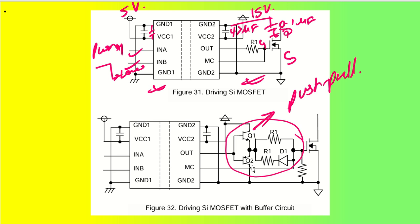You can design this using MOSFETs as well and send this through a driver circuit to the gate of our MOSFET. So this is the beauty of driving a silicon MOSFET with a buffer circuit. Okay, this will be much more useful, much more helpful, but it will increase the cost of the system while you are designing. However, this is suggested.